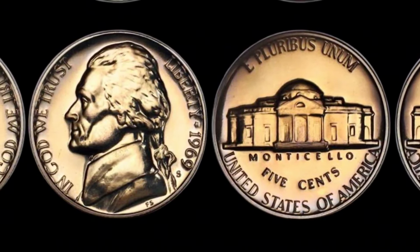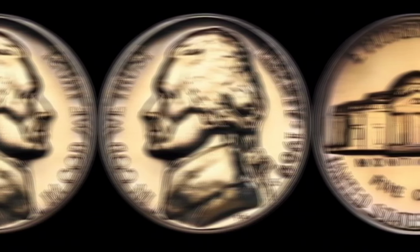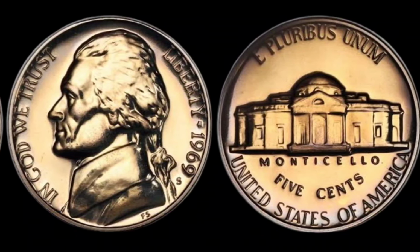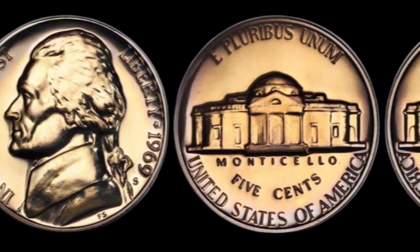First, let's take a quick look at the history of the Jefferson nickel. Introduced in 1938, this coin features the profile of Thomas Jefferson on the obverse and Monticello on the reverse. Designed by Felix Schlag, the nickel has undergone various design changes over the years, but the 1969 edition remains one of the most sought after among collectors.